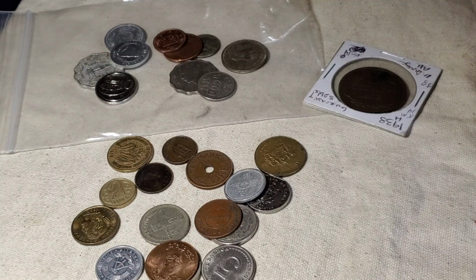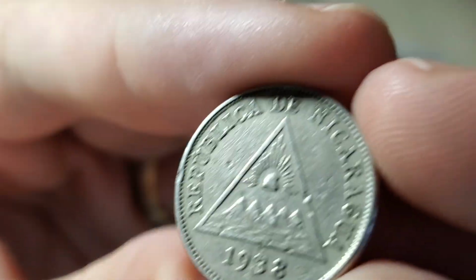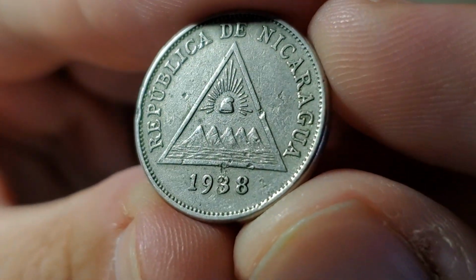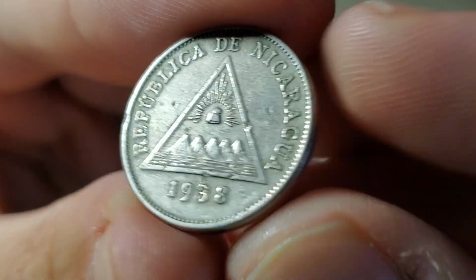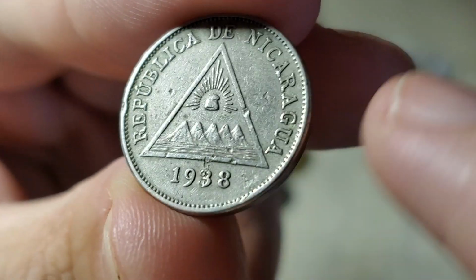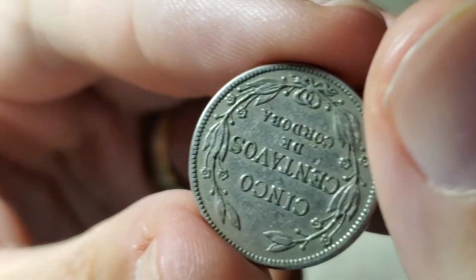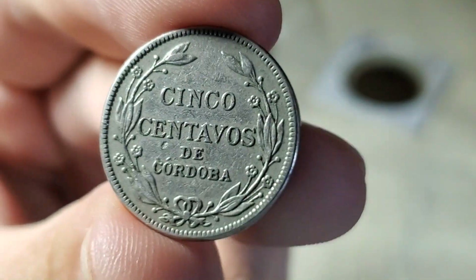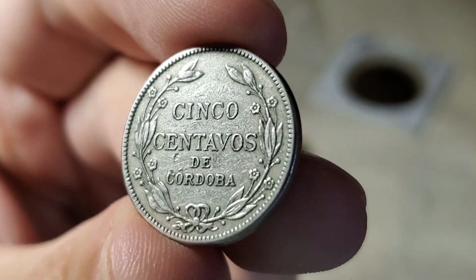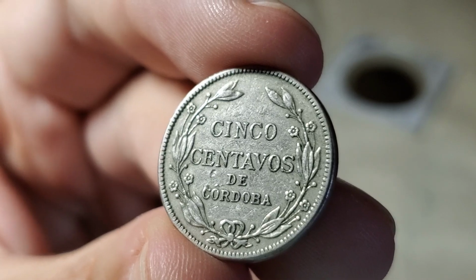We have another coin from Nicaragua. Most of the time you see Nicaraguan coins, they're going to have this similar triangle with the 5 mountain peaks on it, and then the cap and rays as a liberty symbol on top of it. This one dates back to 1938. And to get this for 5 cents, I thought was a pretty good pickup. 5 centavos de Cordoba. Kind of a simpler design, but something that you would see 80 years ago. This one has a book value of $1.